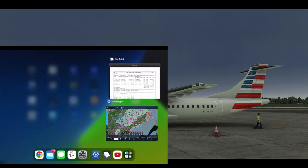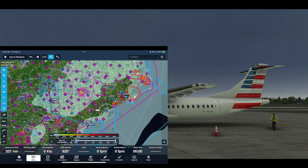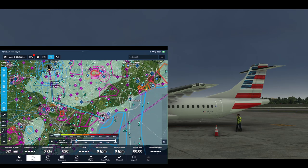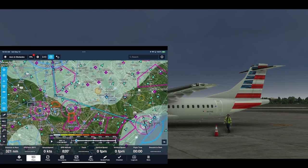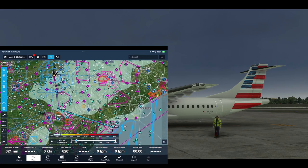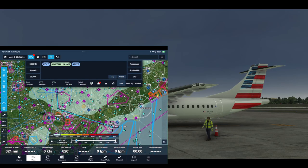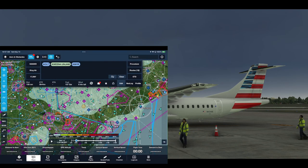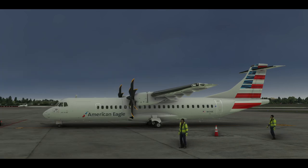Let's go ahead and take a look at the flight then. So this is our route, what it looks like. We'll be departing out to the south on the Queen 4 departure to Unjam and then east over to Myrtle Beach. So there's our route. We need to set this for 17,000 because that's going to be our cruise level here. All right, let's get that off the screen and let's jump in the cockpit, shall we?